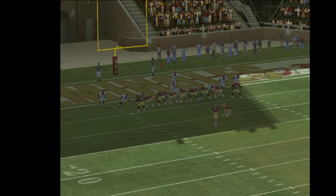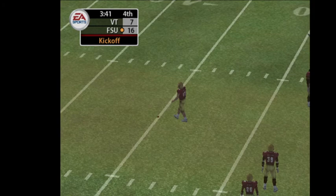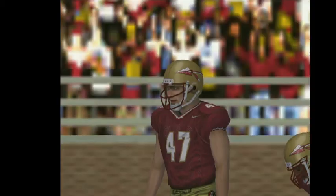On the extra point. So with less than 4 minutes to go here in the fourth quarter, our score, Florida State 16, Virginia Tech 7. Florida State lines up for the kickoff. Number 20 and number 12 back to return. Kicks it off. Number 20 fields it in the end zone.